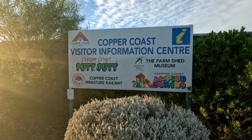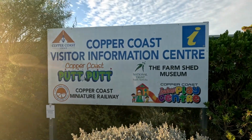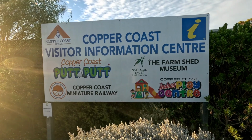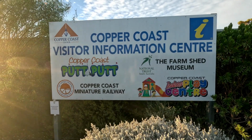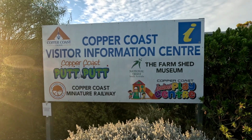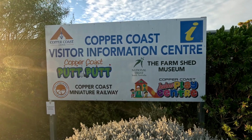So if you get the opportunity while you're in the Copper Coast, stop in at the visitor centre. They have a putt-putt, farm shed, indoor play centre and a mini railway. So come in and have a look. It's a great opportunity to get some information about the area and have a bit of a fun time.